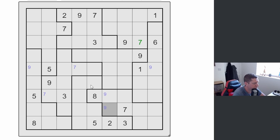Then we can move over to here and we can say, well, actually, we can place a 9 here, because this 9 sees this 9, this 9 sees this 9. That is the only place a 9 can go. So we can actually unwind both of those. Places an extra restriction there. So 9 now becomes one of two places in this block.